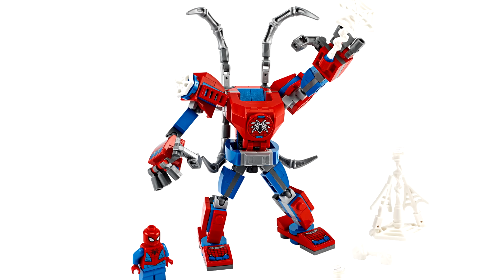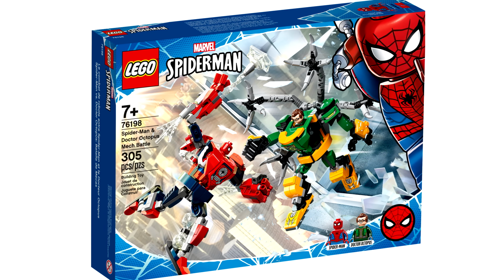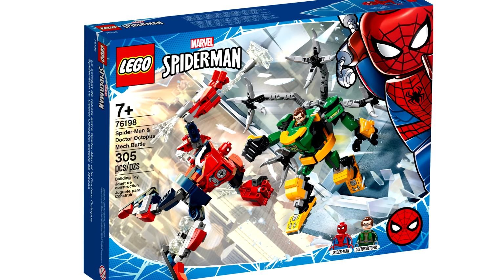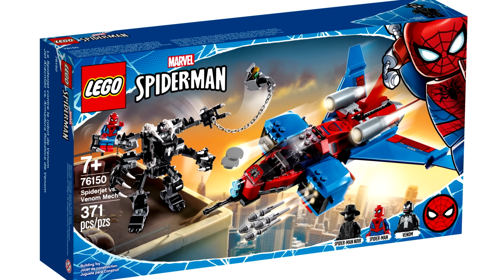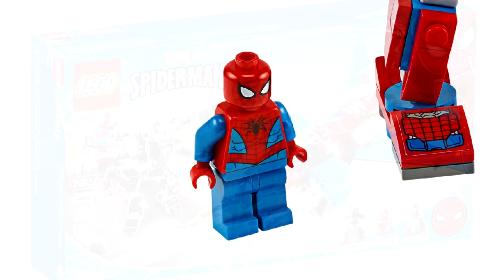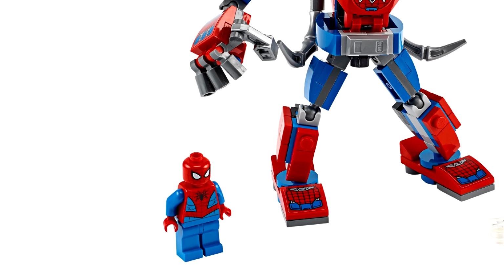For some reason, they basically redid the mech, falling into the same problems as last spring in this $20 2-pack. Even worse, the other non-4+ sets of this wave had Spider-Man with dual molded legs, blue pants, and red shoes, quote unquote, and this set gives us the much more common, undesired plain blue legs. It was LEGO cheaping out.